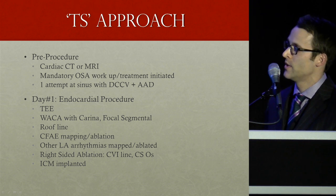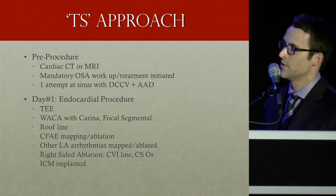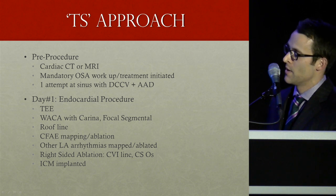And then I always attempt one attempt at sinus rhythm prior, with initiation of an antiarrhythmic pre-procedure if they're not already on one. My procedure starts with me. I do my own TEEs on every patient.